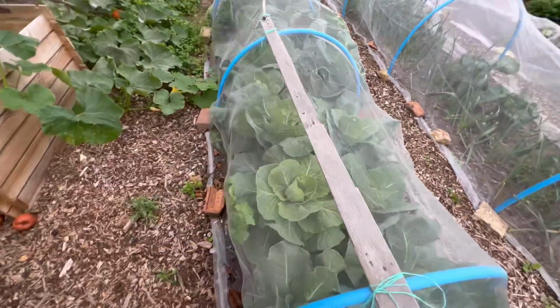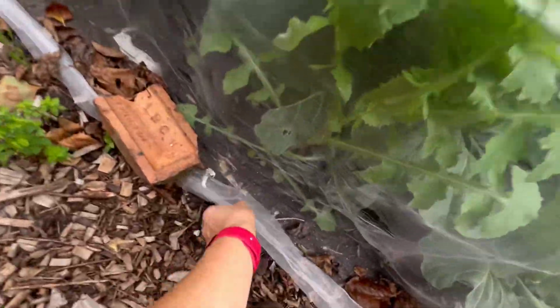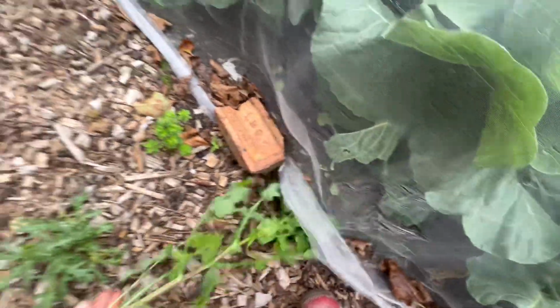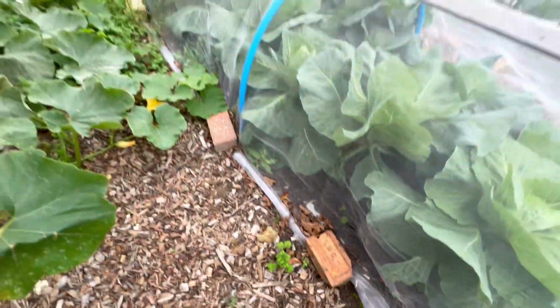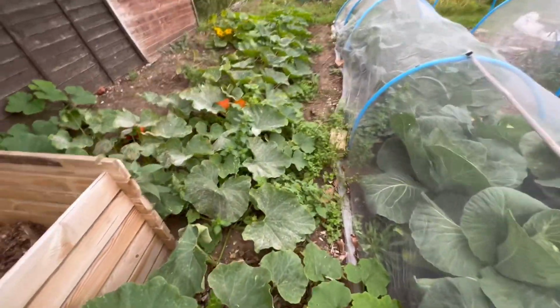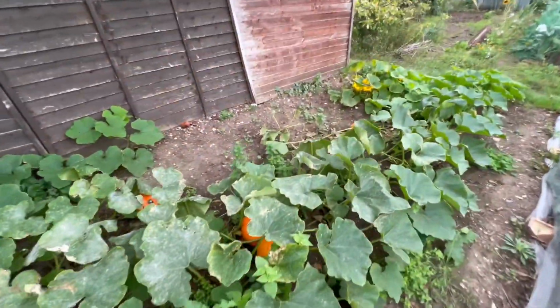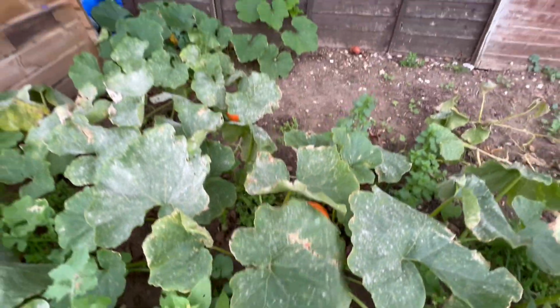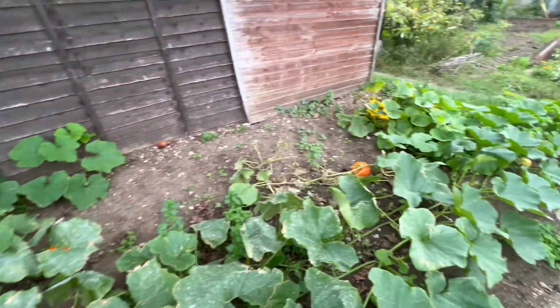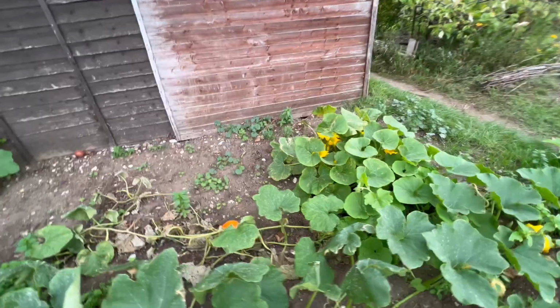And here's me thinking they were overwintering spring ones. Look at that, grown pretty quick. Dandelion, I think, isn't it? So get them out. Uchiki kuri, they can stay there a little bit longer. We've got a few at home at the minute to be cooking and roasting.